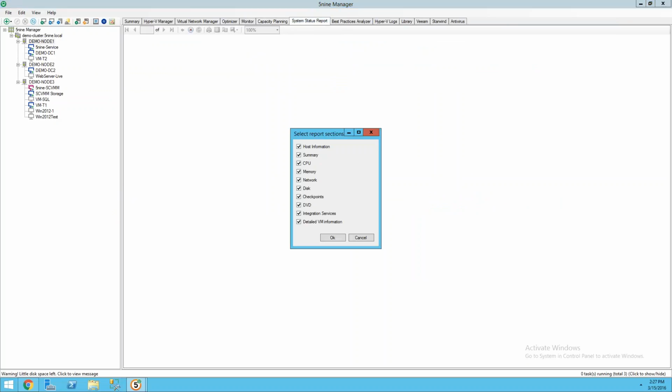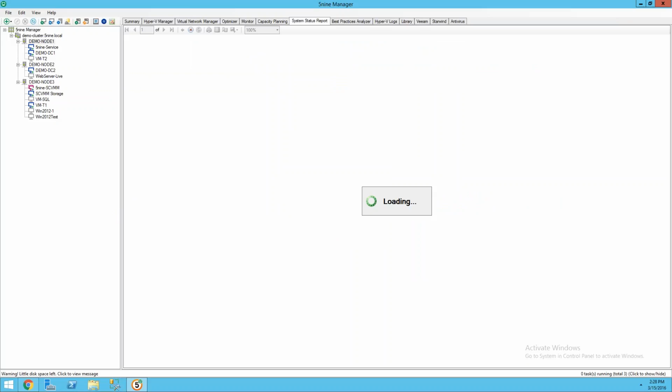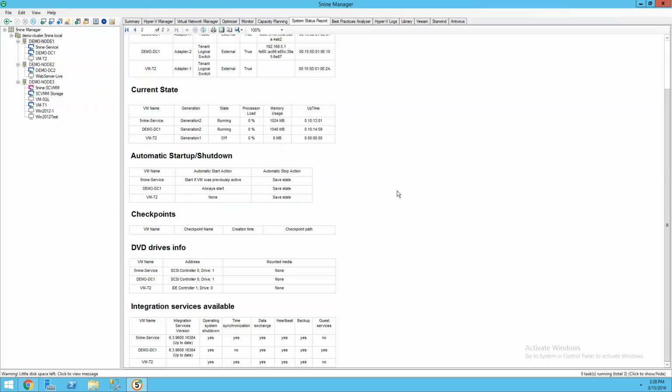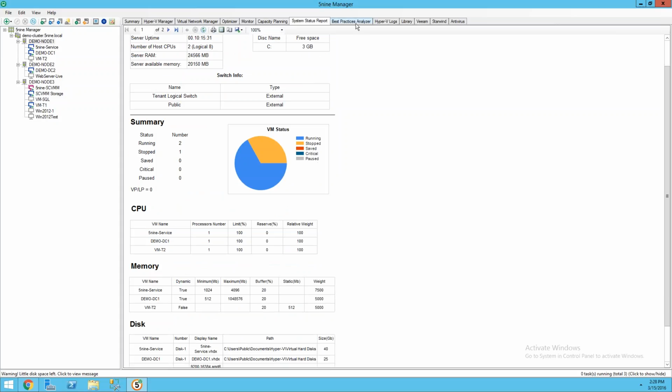If I take a look at my system status report, it'll give us an option of which pieces of information we want to query. We'll confirm the settings. The report will take a few seconds to run as it goes and queries the different nodes or virtual machines and renders the data. And then it's just going to give you a nice report that you could go and export or import to different formats. As we take a look here, we'll see that not only do we get the current state, but we really do get detailed information about all of the settings down to the integration services that are available, down to the different virtual machine settings.